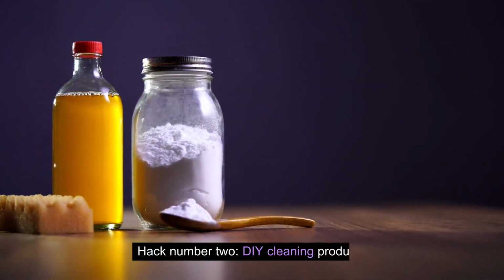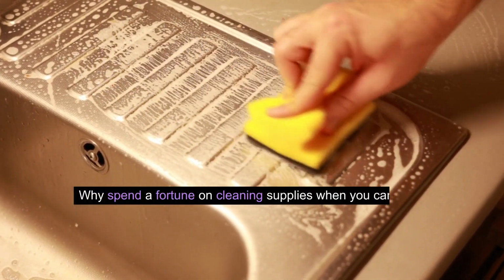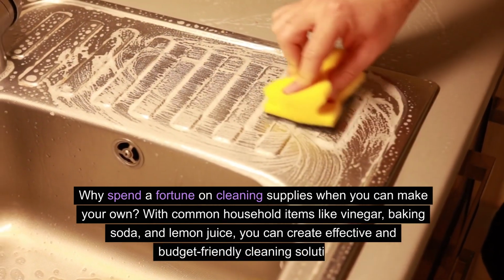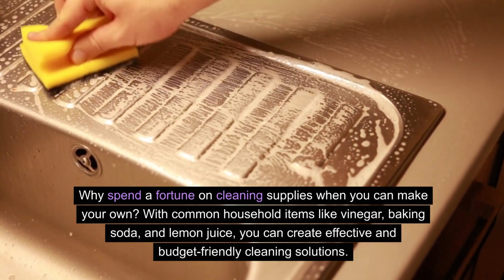Hack number 2, DIY cleaning products. Why spend a fortune on cleaning supplies when you can make your own? With common household items like vinegar, baking soda, and lemon juice, you can create effective and budget-friendly cleaning solutions.